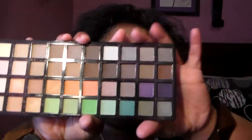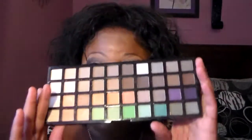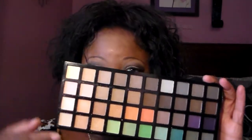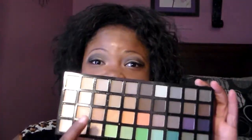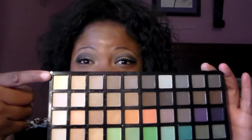So the first layer is definitely the Day palette. Now I really like the Day palette because it is very soft. I have it on my eyes right now, the Day. But if you look at it, you have your highlighting shades over here. You can choose from a peach shade. I have this color here on my highlight because I feel like the fairer highlights are too light for me.